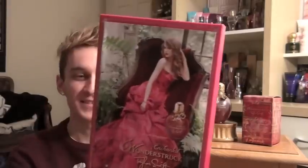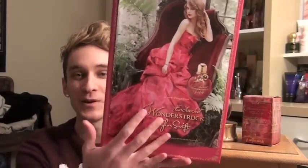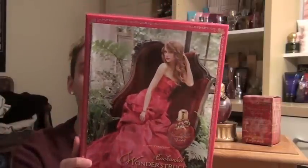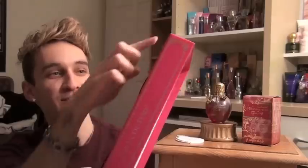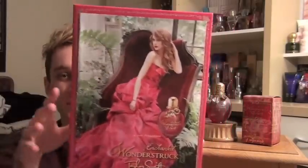We have Taylor in this really nice red dress. It reminds me of a fairy tale princess kind of dress. It's very flowing, very magical. She seems to be sitting in somewhat of a haunted forest. We can see the wild greens growing in the background, but we also see window frames as if she's in a haunted house in the woods.